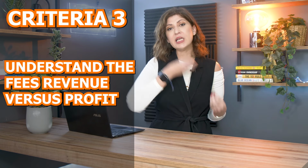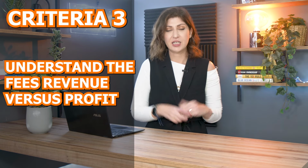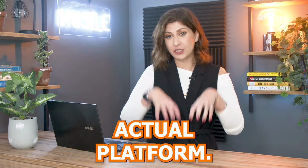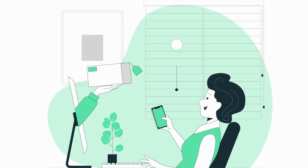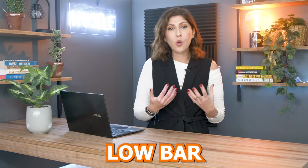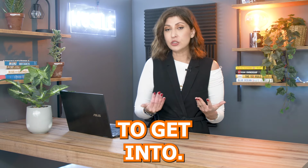Now back to our criteria, and criteria number 3, understanding the fees. The beauty about selling on Amazon is that you can get into it quite easily because there are no upfront costs to sell on the actual platform. Of course, there are upfront costs of ordering products which you intend to sell, but it is quite an easy, low bar business to get into.